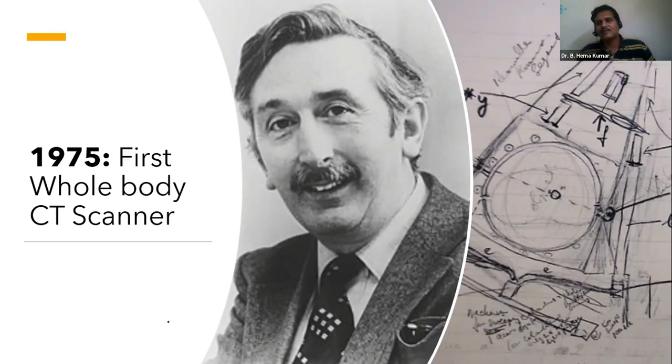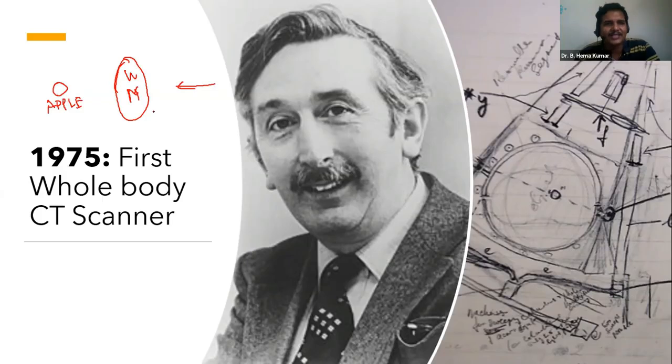But let me give you a simple illustration so that you can understand. Suppose you have a watermelon and an apple, and I'm passing X-rays through them. What X-ray basically does is cast a shadow of the object. It cannot pass through bone, so it gets attenuated by the calcium molecules, and that region appears black in your image. So essentially it casts a shadow on the film.